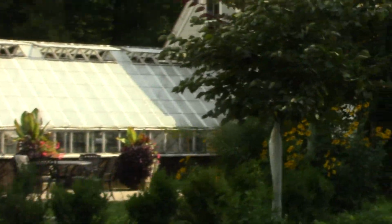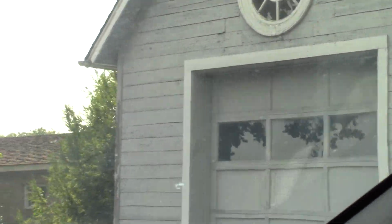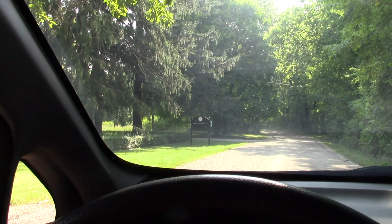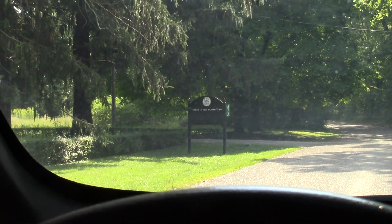So we saw this on the other side. This is the greenhouse and the greenhouse cafe. And then the garden center over here, and the visitor center. But all of which is closed right now. But this is where they keep a lot of their equipment for mowing the lawns and stuff like that. So I was mistaken. That big house is a guest house. And then this is the house in the woods.